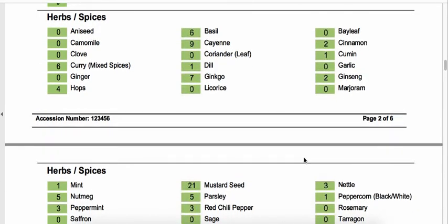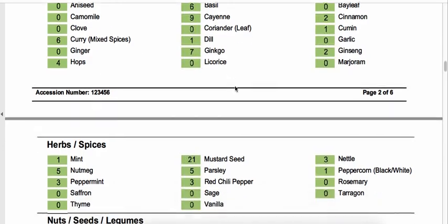The herbs and spices is a really nice feature because often people have mustard allergies, which is pretty common, and that's down here. I think ginkgo is on here as well, and that one tends to be a flag. And these are things that you wouldn't even think of that are in sauces or that you use all the time that may be irritating you in one way or the other.